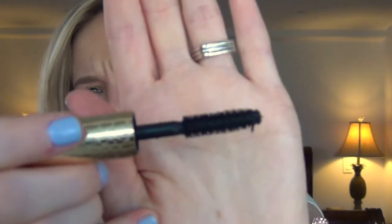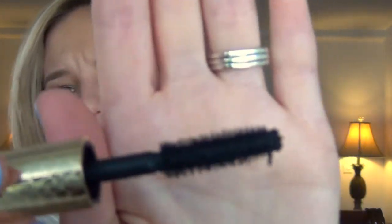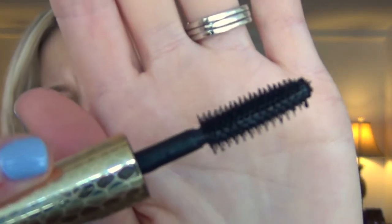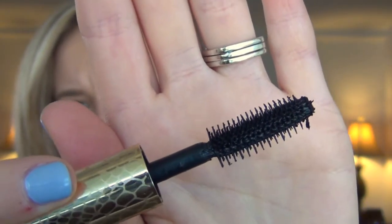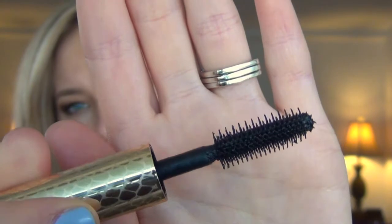It's got a different brush. It doesn't smudge. It has a different brush than the other Tarte one. It's got a very spiky, long bristled brush. And I'm wondering, there we go. See if you can see how long those bristles are. They're really long bristles, which made for a lot of length. And naturally, to me, the Tarte mascaras are generally volumizing. So this gave a lot of length, a lot of volume.